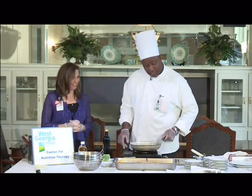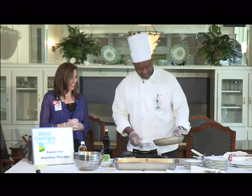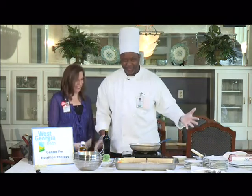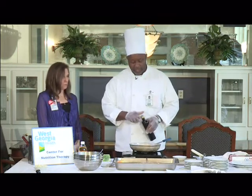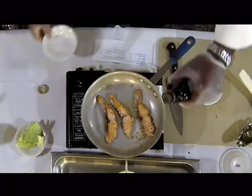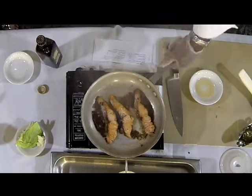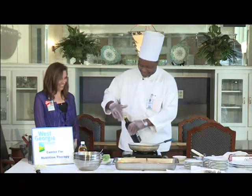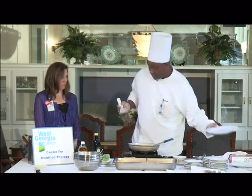I'm going to drain some of this oil off. I'm sorry, I put too much oil. I'm just keeping it real. I make mistakes, too. But now I'm going to cut some of that oil with some of this vinegar on that fish. I'm just going to take just a little bit. Now, with that being said, now I can put my hand on that plate.